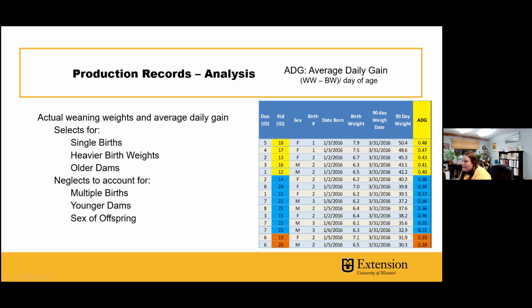When we calculated average daily gain based on this formula up here, we can see that kid number 18 had the highest average daily gain. He gained almost half, she gained almost half a pound a day from birth to weaning in that first 90 days. But note that it was a single, and note that our top two average daily gain animals were both singles, okay?